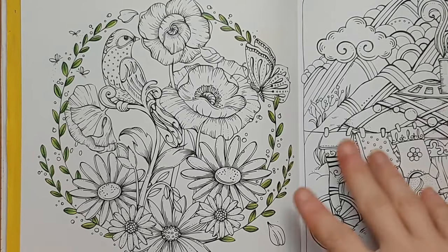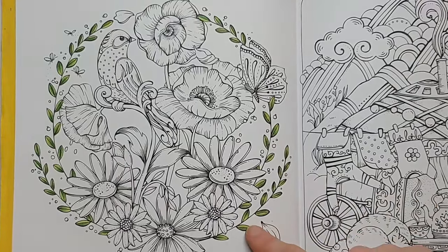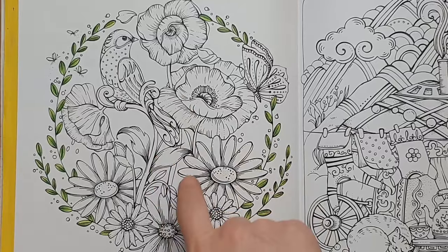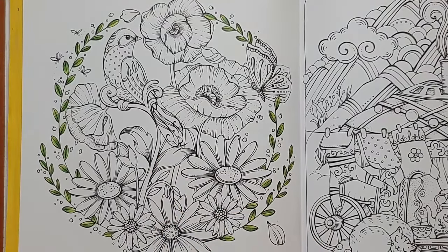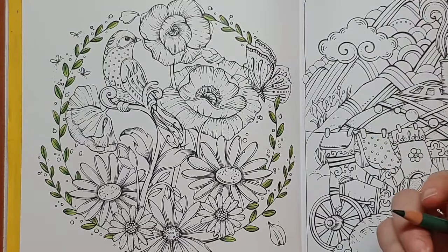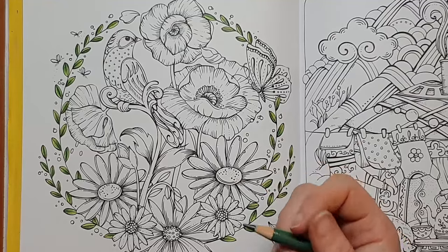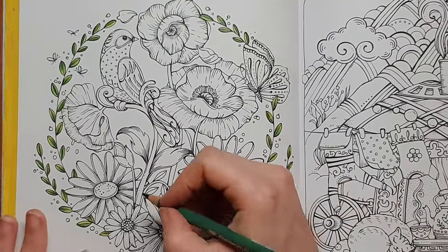Alright, so as you can see, I've done the greenery around the frame and now I'm going to come and do the leaf over here, and the stems of all these beautiful plants, beautiful flowers actually. Okay, so again, I'm going to do the shadowed parts of all these leaves and stems because I actually find it easier, as I mentioned earlier.